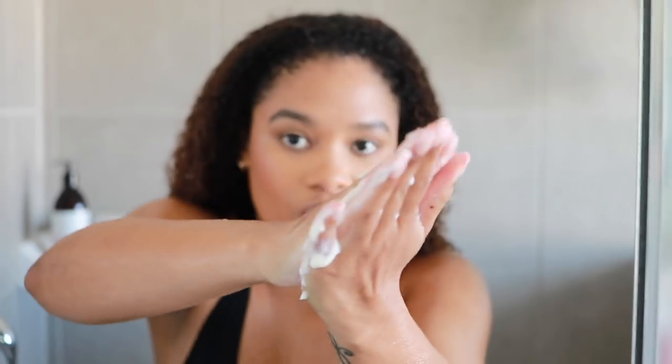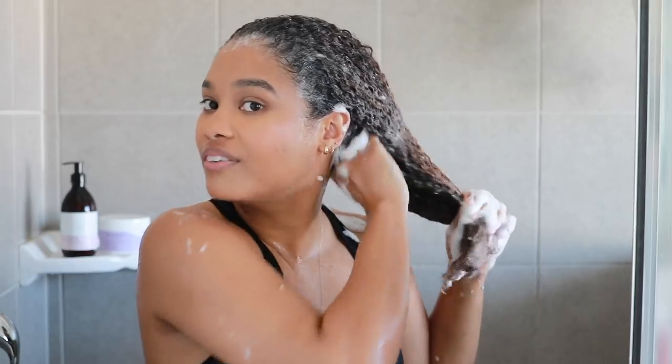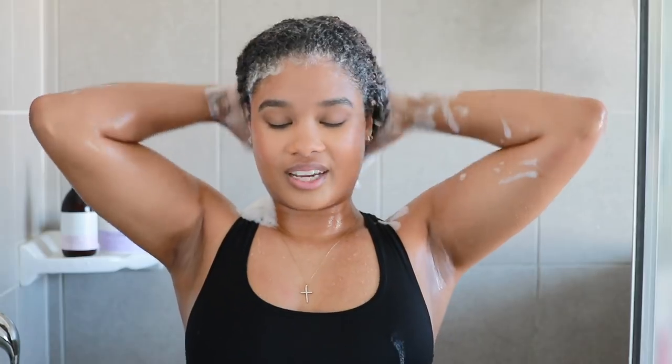Wow, so far, this is super, super creamy. Can you guys see the creaminess happening here? It feels fairly lightweight, so let's go ahead and just, ooh, and we got a good lather. I can feel the lather coming through already. Wow, wow, wow. So far, this is feeling good. Ooh, I feel like a little bit was able to go a long way as well. Yeah, I can already tell.